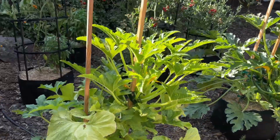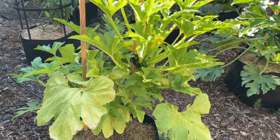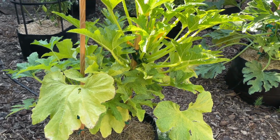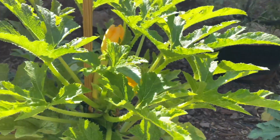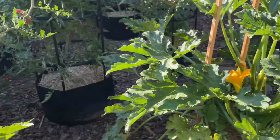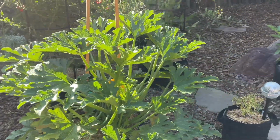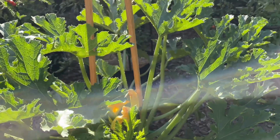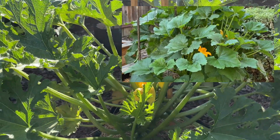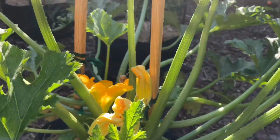These plants, like this one, have been sick from the beginning. I think it got an infestation of leafhopper, and I've never been able to get ahead of it. Oh, look, a yellow squash is in there. There it is. This is another zucchini, the exact same plant as the other one, but it looks substantially different. Leaf shape, everything, very different. Same package of seeds. I started the seeds. This one's been pretty prolific. There are zucchinis in there, lots of flowers.